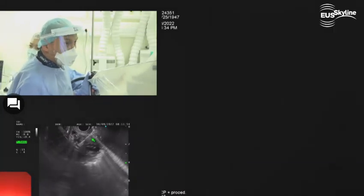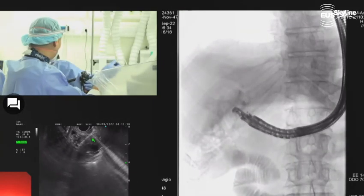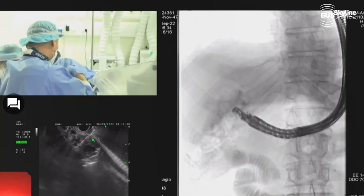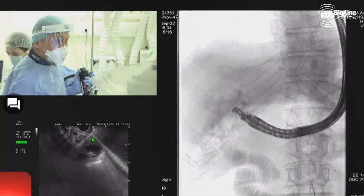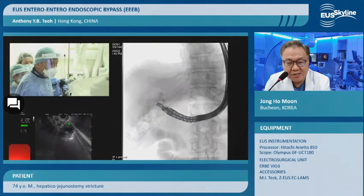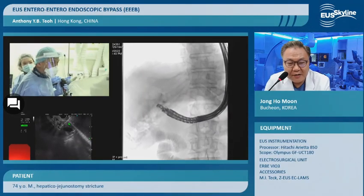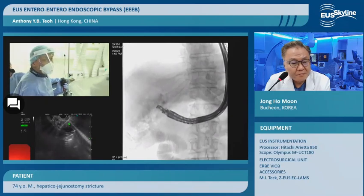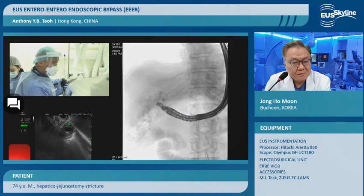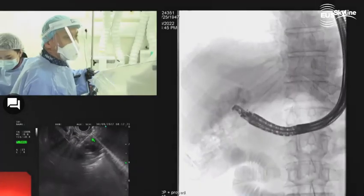A little bit better. Can we have contrast? Okay, any differences to performing EUS guided GJ stomy with this procedure? Yes, now you want to use a guide wire? Yeah, so if the small bowel is not distending too well, I will use the guide wire. But let's see.